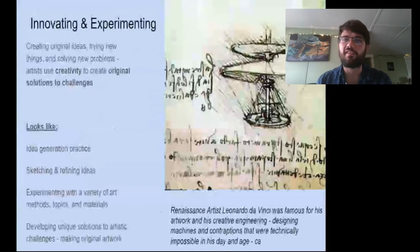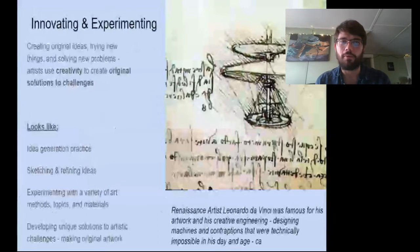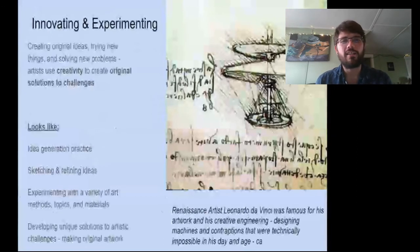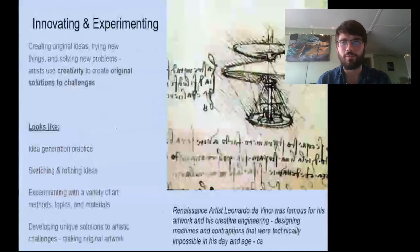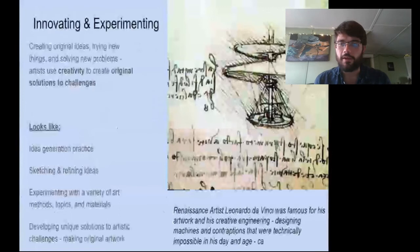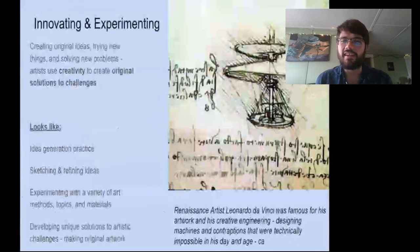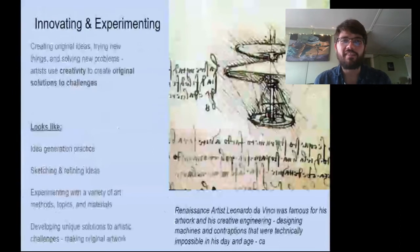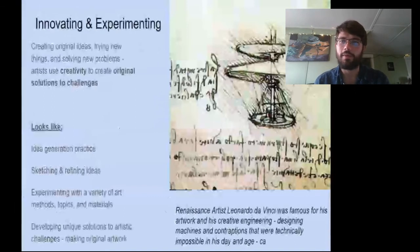In the picture here, we see Renaissance artist Leonardo da Vinci, who we know as being a painter of the Mona Lisa and others. He was also known for inventing all kinds of new devices and machines for amazing engineering as well. This picture shows a flying device that the physics of would probably work, but they didn't have access to the suitable material to make that actually happen at the time.